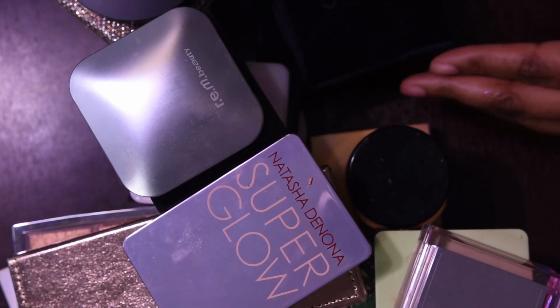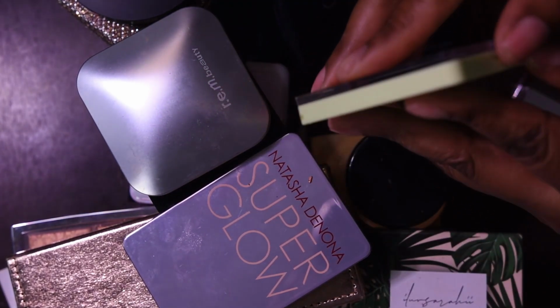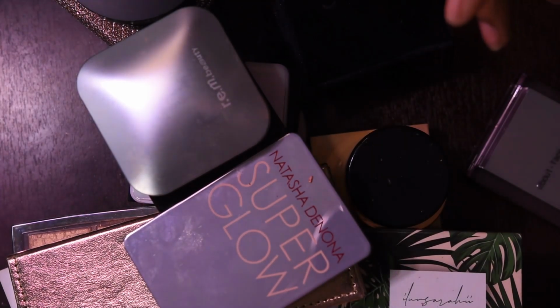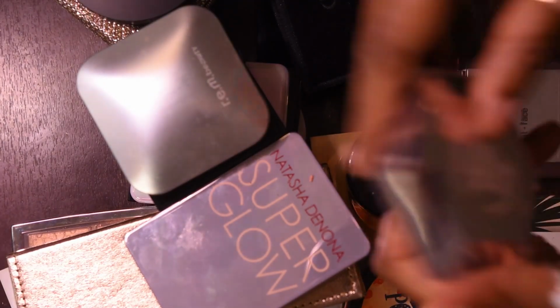As you can see, I'm trying to avoid certain things, so we're just going to continue to avoid them, shall we? This is one that I think is nice. I just don't need anymore. This is the Pixie Subtle Sunrise. It's just, it's time. It's one of those things. A lot of these, I feel like it's just time.